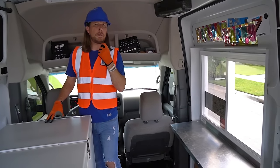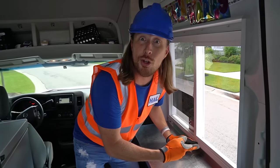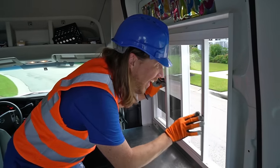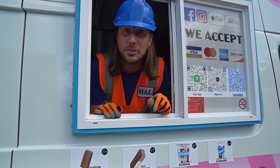Am I missing something? Oh yeah, the service window. This is where my friends come to choose what ice cream they want. Just flip the latch right here. Let me slide it open. Here we go. Oh, wow. And now it's all ready for business. And my friends can come and choose what kind of ice cream they want.